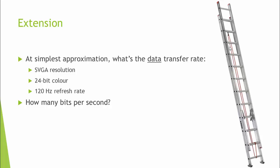try a simple calculation. And this will give you some insights into the importance of a video card. Look up what Super VGA resolution is. Consider 24-bit color and 120 hertz refresh rate. Can you calculate how many bits per second this is? Go ahead and give that a try, and I think you may find the result rather surprising.